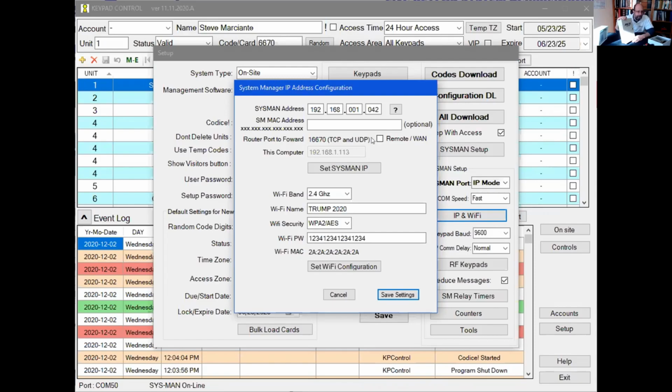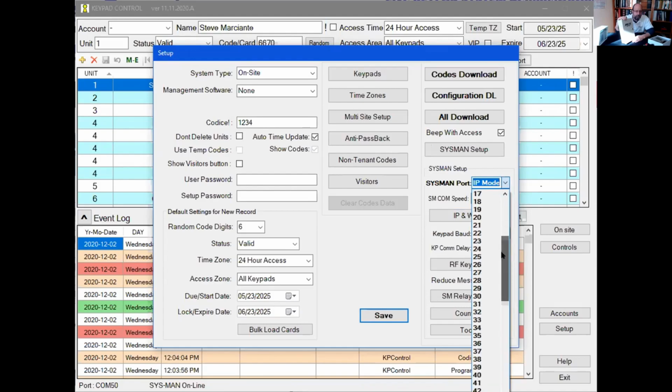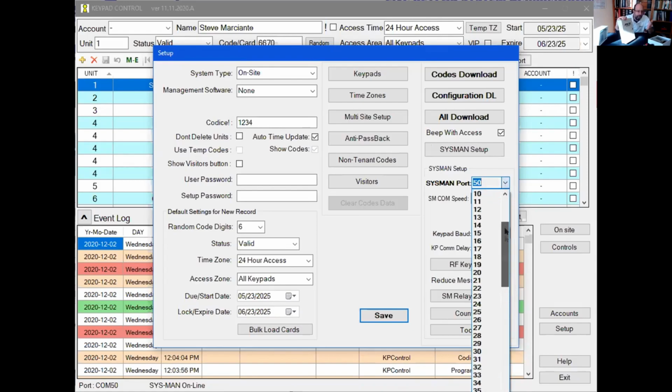Okay. And then down below, that's if you had the Wi-Fi option, you could set the Wi-Fi parameters there. All right. Get out of that and set it back to that. By the way, if you don't know the COM port of your computer, you can manually set it here if you know how to get that from Control Panel, or it has an auto mode where it will find the COM port automatically and communicate to the system manager by itself.